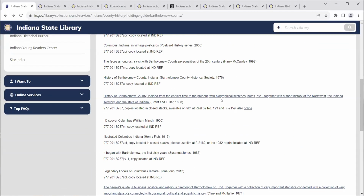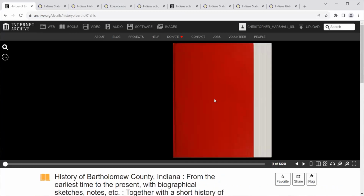Let's see where this one takes us. It doesn't say where it takes us, but this one takes you to Internet Archive. She puts a lot of work into that. So this is something I need to add on there.